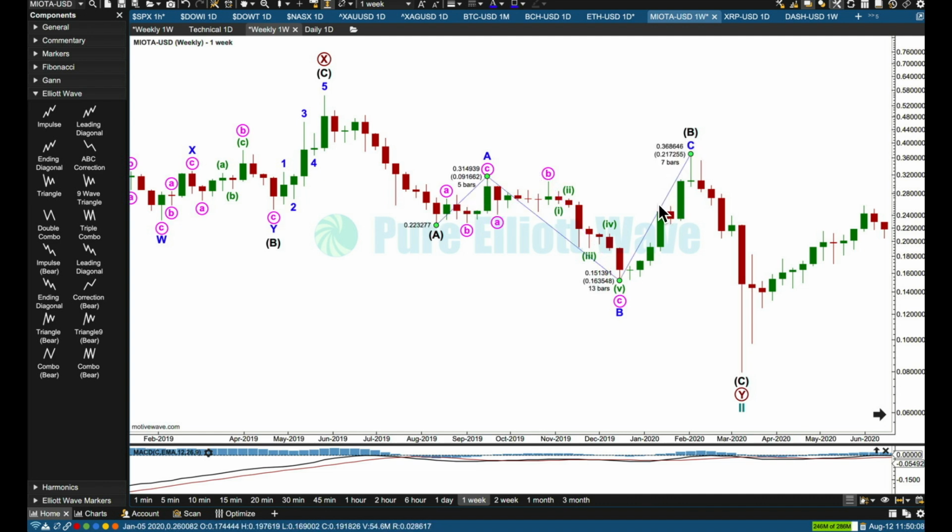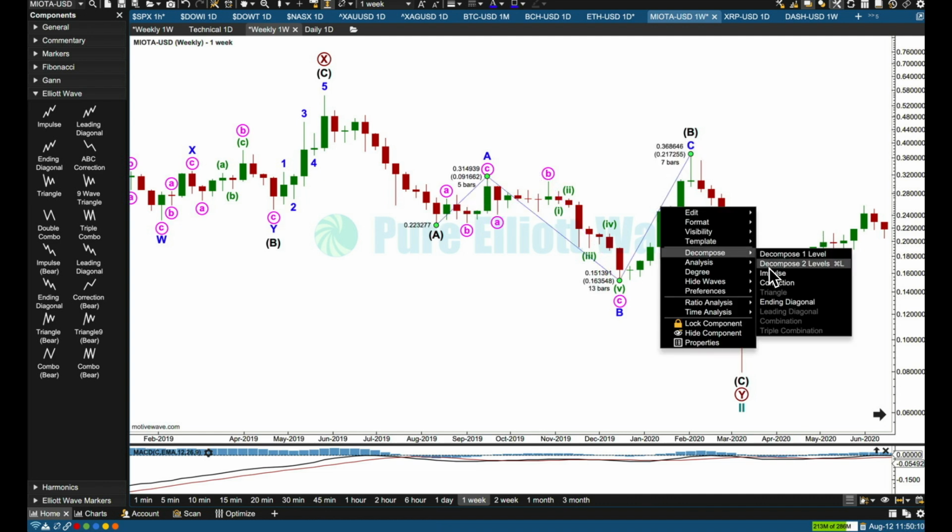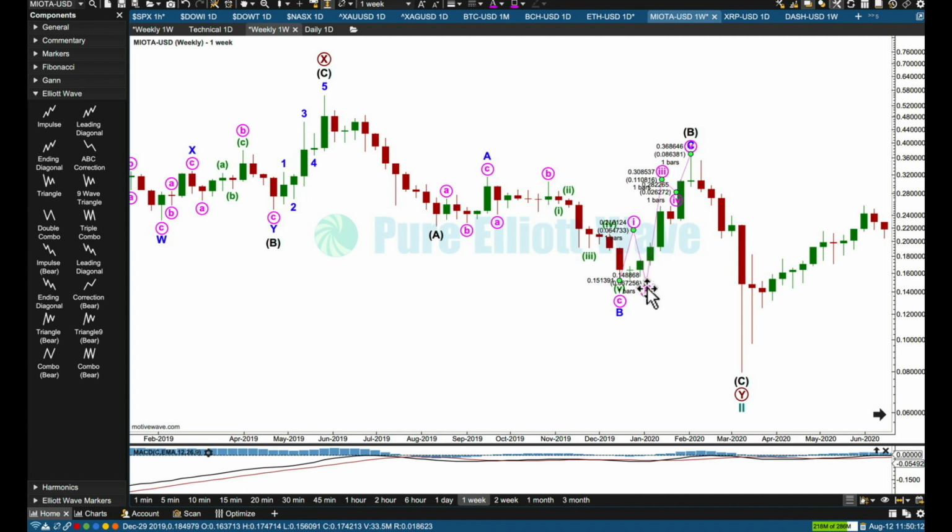C looks like a pretty good 5. Not there. Let's pull that down, thank you. And intermediate C also looks like a pretty good 5. And intermediate A looks like a really good 5. This is why I want to have it here. I'm going to put 1 here. Yeah, that's good. 3's got a strong end. 4 brief and shallow compared to 2, more time consuming.